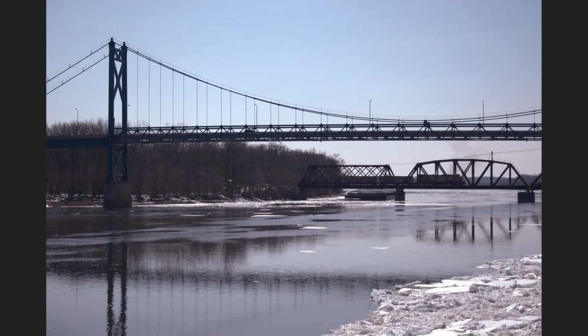And of course, this is the same bridge on the same day. This was early March of this year. You can still see the ice chunks breaking up on the river there. And this is a westbound empty coal train. Even though it's backlit, I wanted to get a nice silhouette shot of a train going over the bridge, and I liked how it turned out here. Still a pretty cool shot.